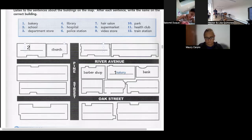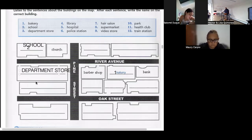Number three, listen. There is a department store across from the school and the church. Look, find the church. This is the school. It's across. Across. Department store.